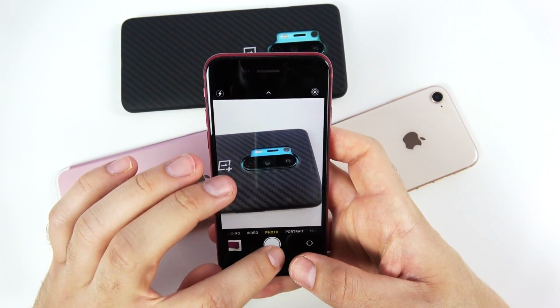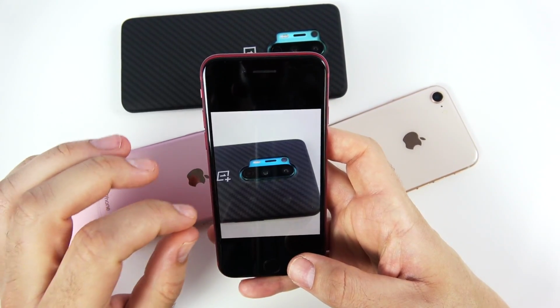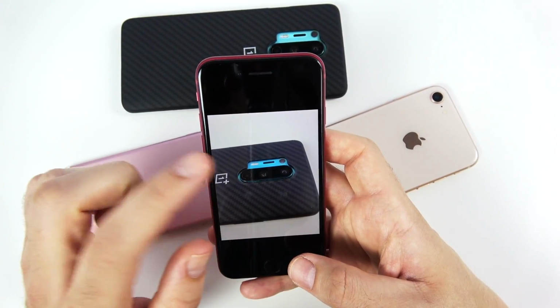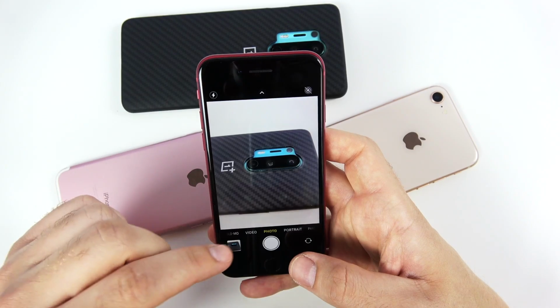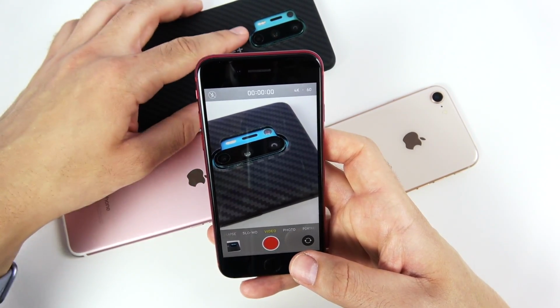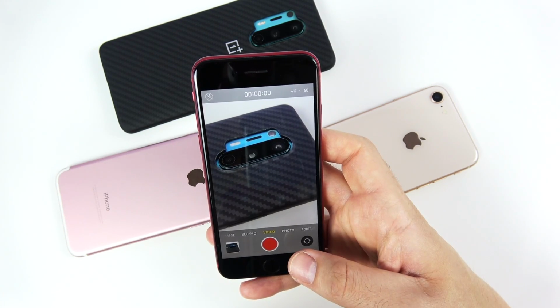So if you care about camera, you're gonna get a major upgrade in terms of the detail, especially on the rear camera for the SE because of its smart HDR processing. It's pretty much like having an iPhone 11, just a single camera. And the video even looks better here for the SE as well.